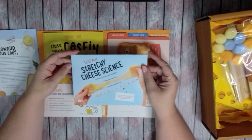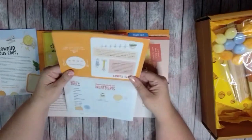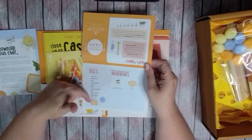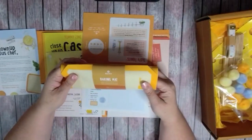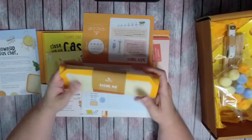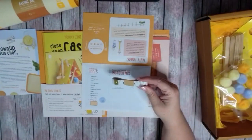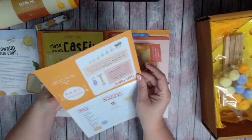It says, check out stretchy cheese science. How far can mozzarella stretch at different temperatures? That is interesting. So gather the tools, measure the ingredients. So included in our crate here is a very sticky silicone, I'm assuming it's silicone, baking mat. It doesn't say, it just says baking mat. I don't think I've ever opened this, but it's sticky, but it's not coming off on my hands, so that's good. And then there is a little tape measure here, so we can measure how stretchy the mozzarella is.